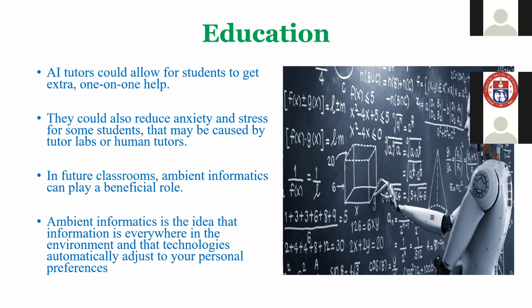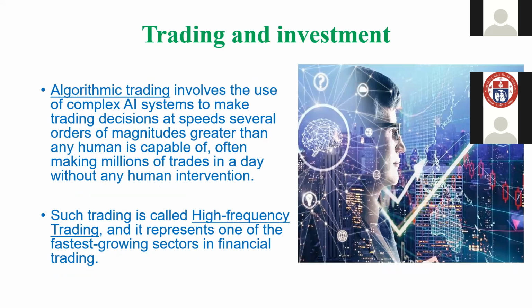Trading and investment is also an interesting topic, because a lot of algorithms are involved, as I already discussed in finance. Now we will see how trading and investment benefit from AI, where algorithms play a major role. Algorithmic trading involves the use of complex AI systems to make trading decisions at speeds several orders of magnitude greater than any human is capable of.